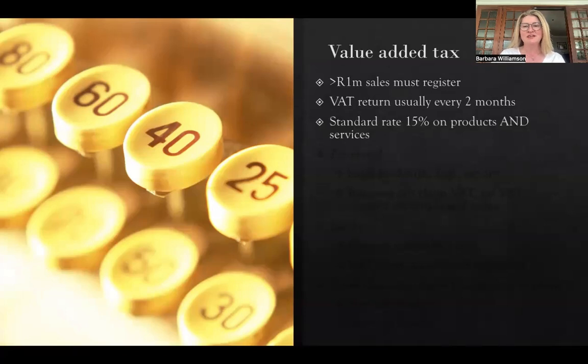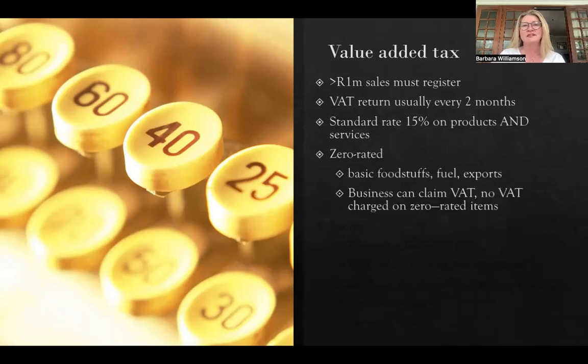VAT is levied at a standard rate of 15% on all products and services. And notice it is also services, not only products. So when you incur any expense that is a service supplied by somebody else, if you paid VAT on it, you can claim it back. Similarly, if you supply services to your customers, again, those would need to have VAT on them. So the standard rate is applied unless the goods are either zero rated or exempt.